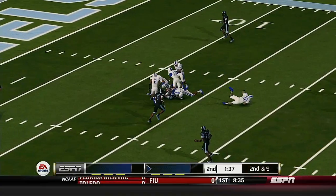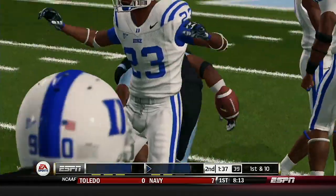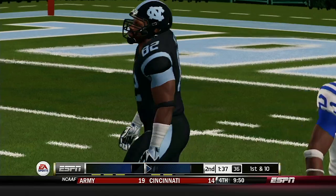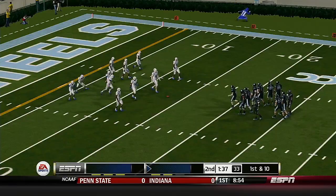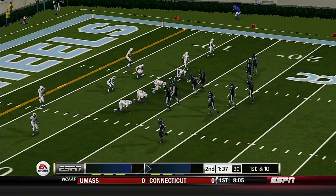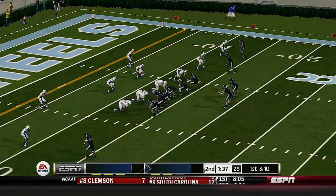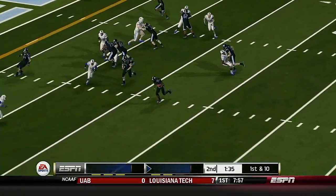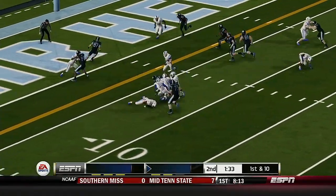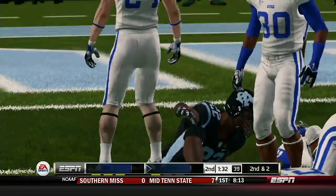Complete. He's got room to work. Tackle right around the 14-yard line. I credit the quarterback on that pass. He made a great read and delivered a very nice pass for the first down. First down, 10 yards to go. Ball on the 14. He makes his way out to about the 6.